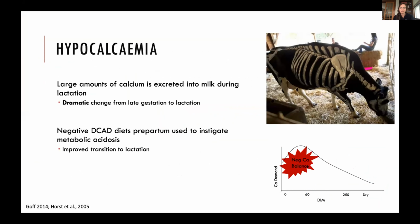So we're really interested in hypocalcemia, but specifically the hypocalcemia that's found in the transition cow, because large amounts of calcium are excreted into milk during lactation. And there's this really dramatic change from late gestation into lactation as the mammary gland starts to have this demand for calcium as it synthesizes milk.